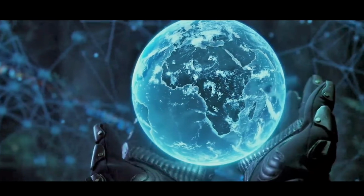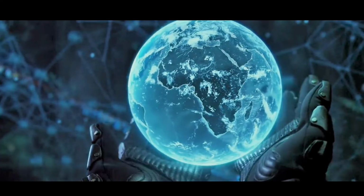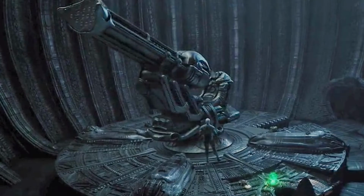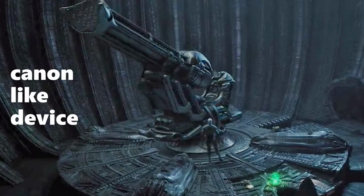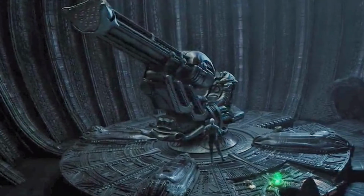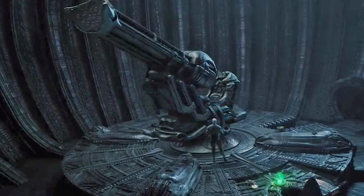Perhaps the ship is a living, partially conscious entity and responds to certain tonal frequencies. The pilot's chair almost looks like some kind of cannon, which the engineers use to map out travel routes to their destinations. It is unknown as to whether or not this cannon-like device is integrated with the ship's FTL drive.